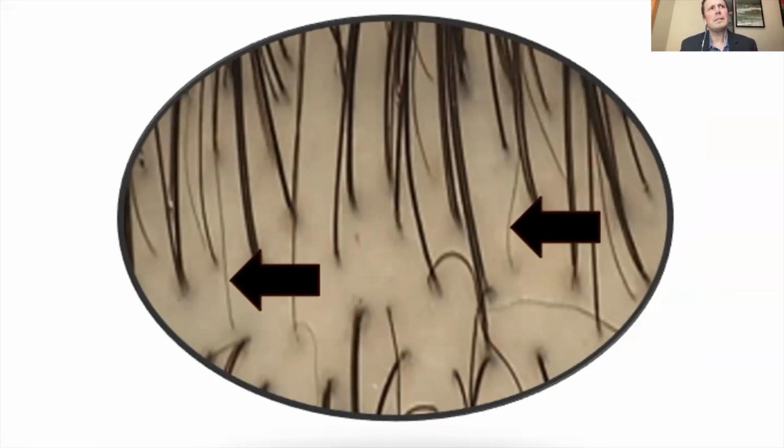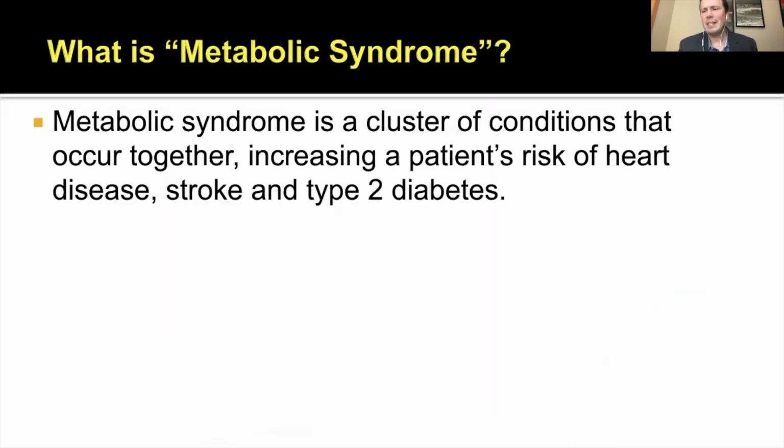There's a complex array of factors that cause genetic hair loss, including genetics, possibly some environmental factors, and the effects and sensitivities of hormones. But it's becoming increasingly clear over the last few years that something called metabolic syndrome is very, very relevant to patients with androgenetic hair loss.